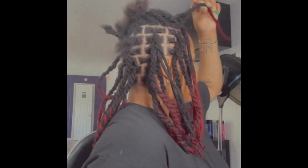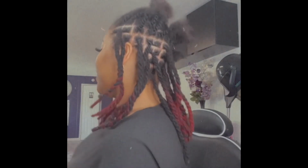But yeah, I just wanted to give y'all a halfway update, show you again what it looks like. And this is it from the back. And then I'm doing this on Snapchat because I need the filter, because you see my hair. I need the filter. So it cut off. Again, this is this side.